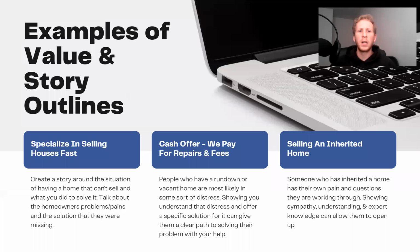Some examples of value and story outlines that we can use specifically when we're looking for motivated sellers, I've outlined a couple below. But first, one that's really common that I see a lot of people gearing their ads towards is selling a house fast, right? Now, most people just try to name all the features and benefits that they have, and they use that as their hook. Like, oh, well, we'll sell your house fast. We'll do all these things, and we'll make sure to move you out.